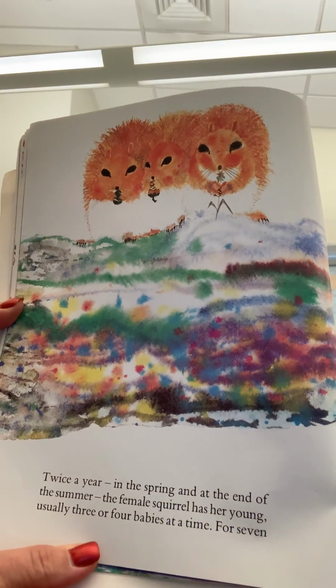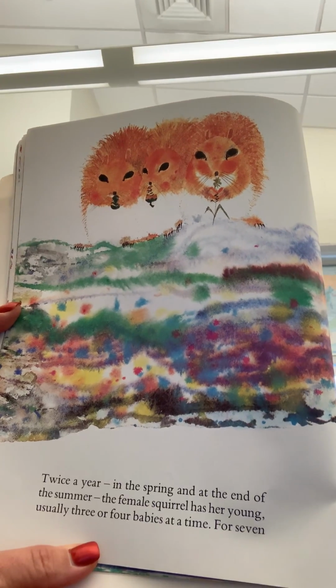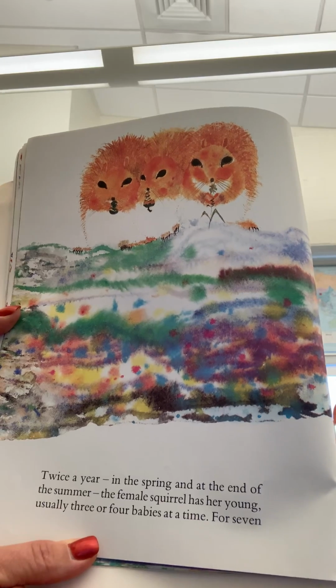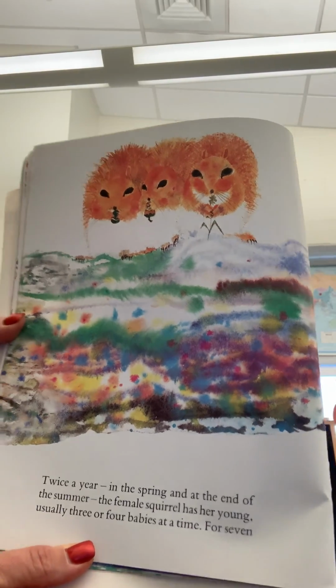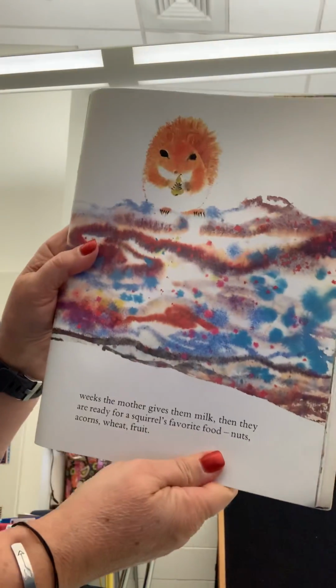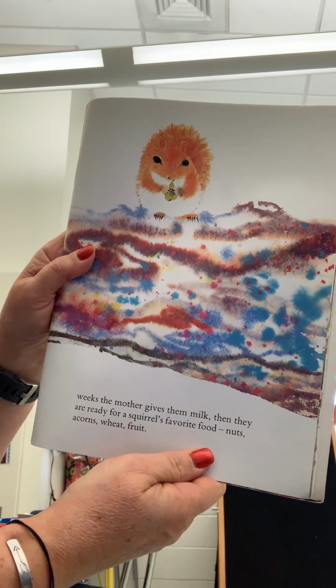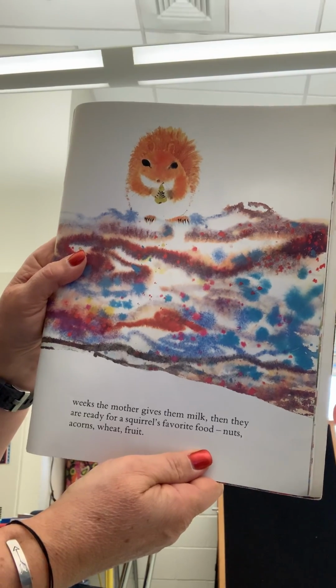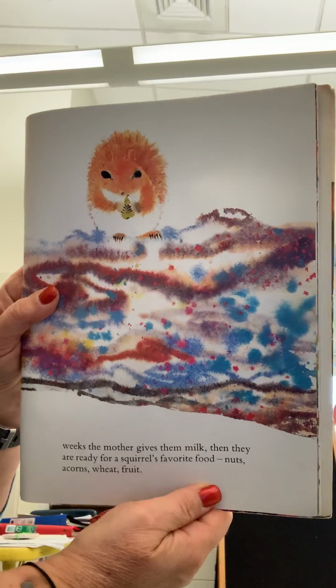Twice a year, in the spring and at the end of the summer, the female squirrels have their babies, usually 3 or 4 babies at a time. For 7 weeks, the mother gives them milk. Then they're ready for a squirrel's favorite food: nuts, acorns, wheat, and fruit.